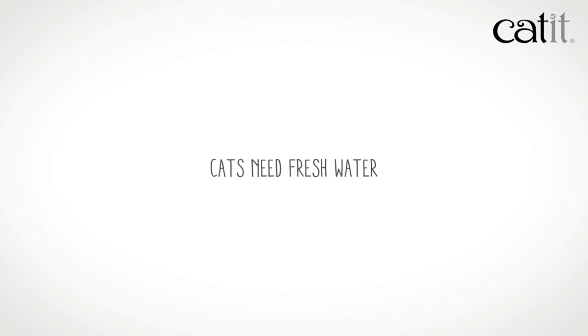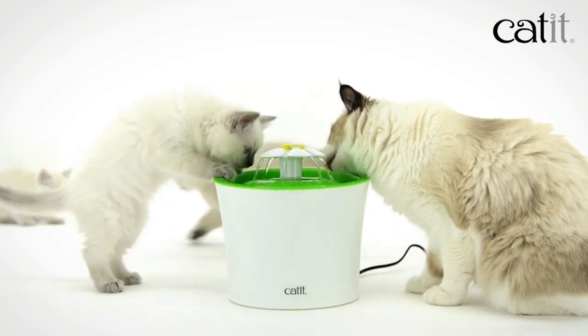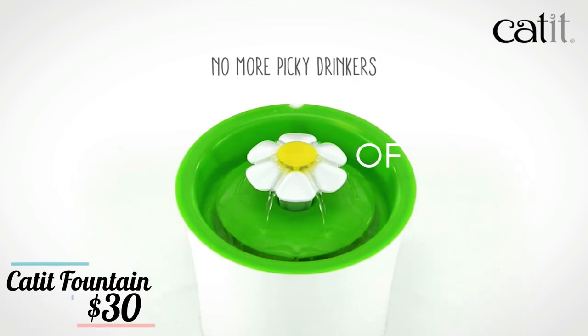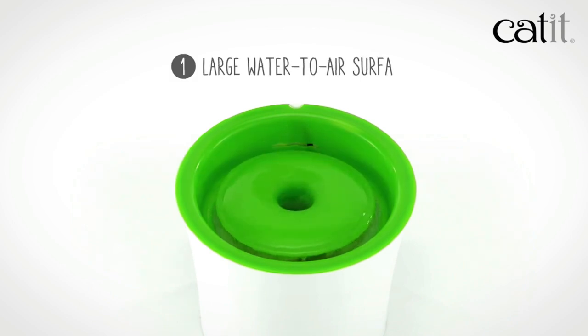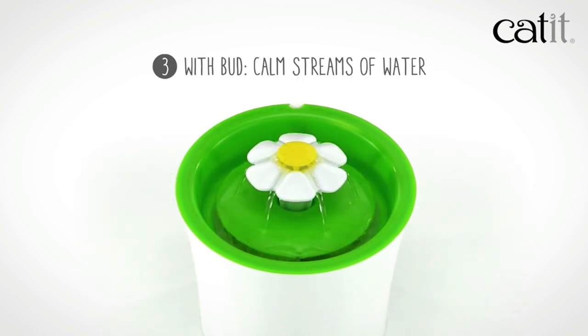Cats need fresh water to stay hydrated. This helps reduce urinary tract infections and ensures proper kidney function. The Flower Fountain has three appealing water flow settings to satisfy picky drinkers. With a fresh new look and a brand new flower accessory, your cat may prefer a large water-to-air surface or long streams of water with a bubbling top. And if that's too exciting, just add the flower bud, quick and easy.